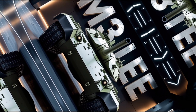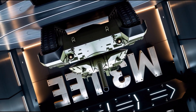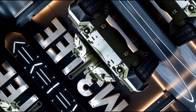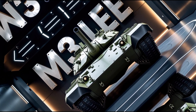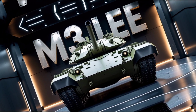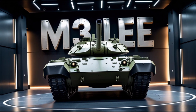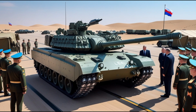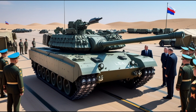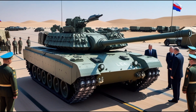Let's not sugarcoat it. The M3 Lee wasn't perfect. It was a temporary measure, and it knew its place. But even so, it stood firm when it was needed most. The tank played a critical role in the early stages of the war, buying precious time for the development of more advanced designs like the M4 Sherman. And that's the beauty of the M3. It knew it wasn't the hero, but it carried the weight until the hero could arrive.